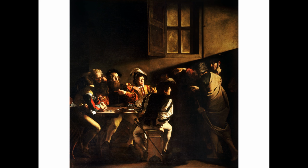Notice too how Christ and Peter are in more or less timeless robes and garb. So we read them as antique figures, whereas the figures around the table, this is how Romans or Florentines would have dressed around 1600. So they're of our world, and Christ and Peter are of a different world.